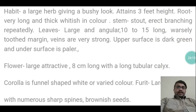Regarding the habit of the drug, it is a large herb giving a bushy look. Attains 3 feet height, root is very long and thick whitish in color. Stem is stout, erect, branching repeatedly. Leaves are large and angular, 10 to 15 cm long, with a coarsely toothed margin. Veins are very strong, upper surface is dark green and the under surface is paler. Flowers are large and attractive, 8 cm long with a long tubular calyx.